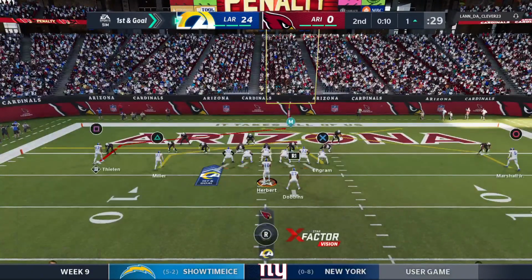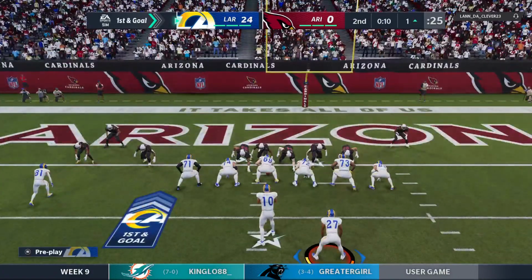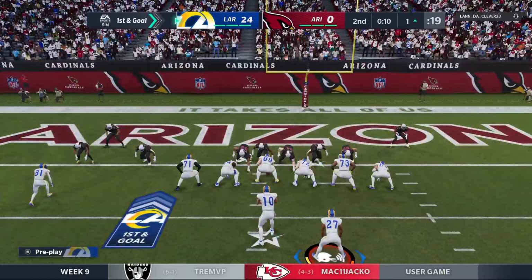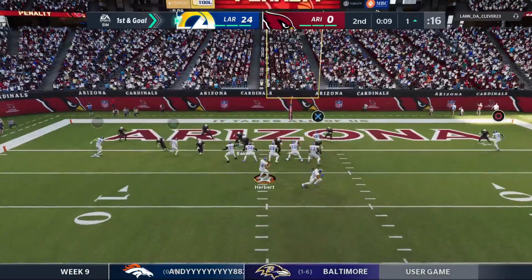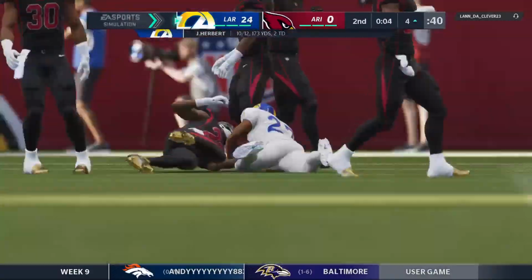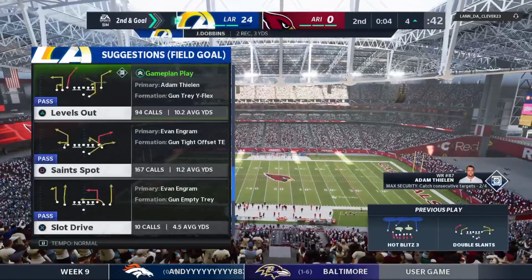Here we go. Mike's 54. Mike's 54. Hey, come on now. 54, right there. 60 Bobcat, operating from the gun. Herbert. That's complete to his running back, J.K. Dobbins, and this one will wind up with him losing yardage, back to the 4-yard line.